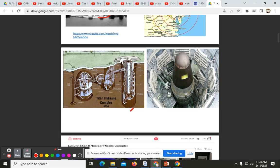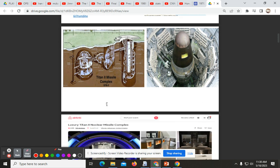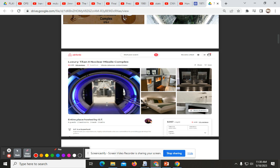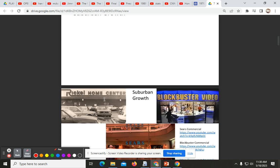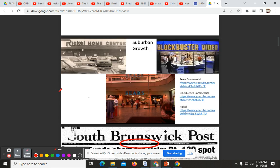During the Cold War, we talked about nuclear missiles, and we see one of these underground nuclear missile silos that exists. And oddly enough, they have been up for sale and being used for converted homes. And here we see one being posted on Airbnb. Definitely very odd.